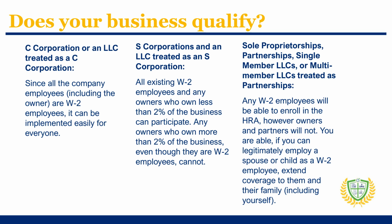Sole proprietorships, partnerships, single-member LLCs, or multi-member LLCs treated as partnerships. Any W-2 employees will be able to enroll in the HRA, however owners and partners will not. If you can legitimately employ a spouse or child as a W-2 employee, you are able to utilize an HRA for that hire.